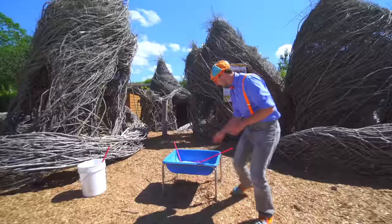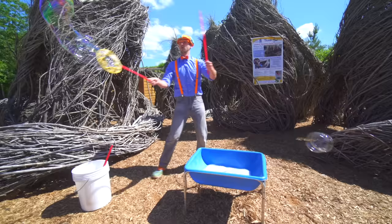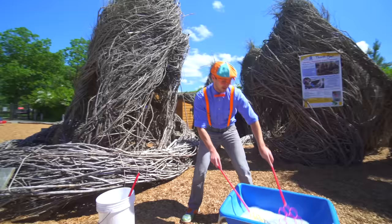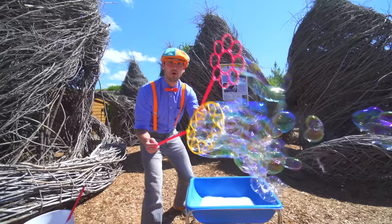Ooh! Wow! Look! I'm about to make some bubbles. Whoa. Okay. Whoa. These bubbles are so big. Wow. Okay, I'm gonna get it really close to you. Whoa. Oh, look. There's a cute little bubble. Come on.